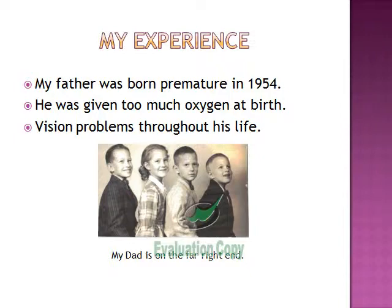My father was born prematurely in 1954. He was given too much oxygen at birth, thus retinopathy of prematurity occurred. He has had vision problems throughout his life. Since he can remember, he has only been able to see out of his left eye and the outside corner. He can see out of his right eye with corrective lenses. He has worn glasses since the age of 2.